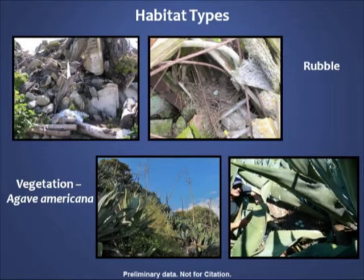So in 2010, we put cameras in 2 different habitat types. The rubble, which Roger described, and there's an example of a nest that is in the rubble, and then along the agave trail, so in the agave bushes, and there's a nest that you can see in the agave. And we chose these because they've become such important habitats for these birds, but also because they're very close to the power source, which is convenient.